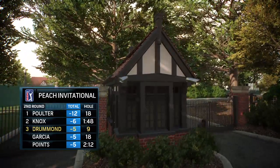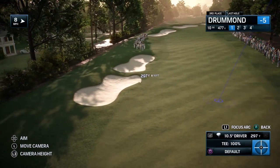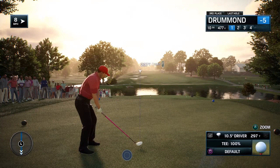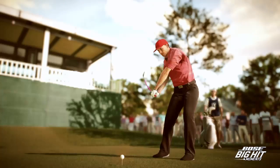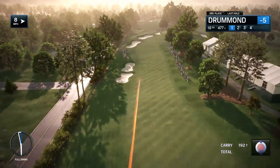Setting up to start the back 9 here, and if it's anywhere near as good as the front 9, Frank Hill will be very happy with his score at the end of the day. Yeah, the hardest thing right now is to just keep doing the same thing without focusing on the score. Really powering up here.